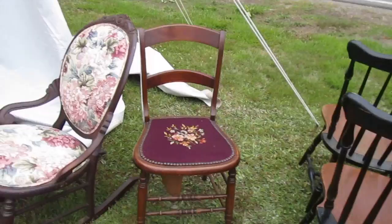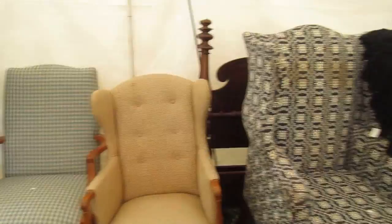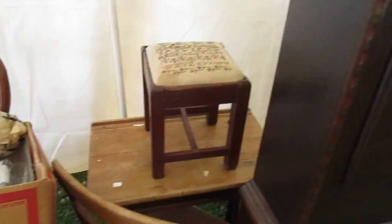So, wing back chair, rugs, spool bed, rocker, wicker, really nice old bed, king size, I think. Chairs, mirrors, sweet little grandmother's clock. Chairs.